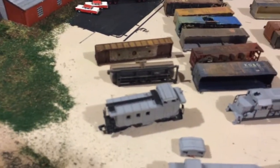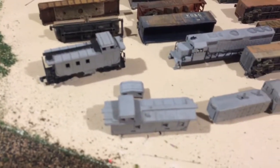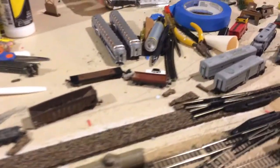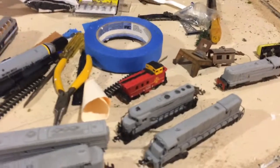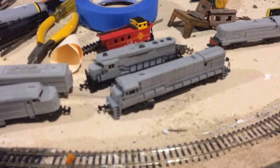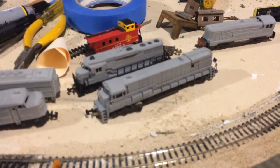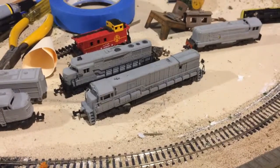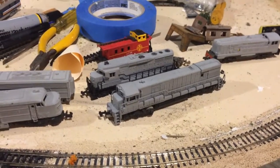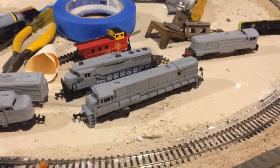An unpainted caboose, an unpainted caboose body, the cupola module to one, two more unpainted cabooses, and let's head over here for the last part, the locomotives I got. Got this Trix U30C. I'm gonna paint that Conrail because they're in O scale. There's a U30C, or maybe it's a U25B, but no, it's the U30C. I'm sorry about that.